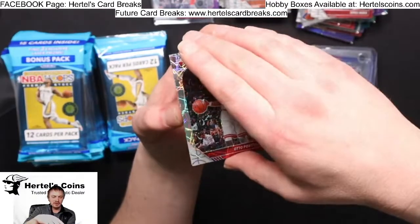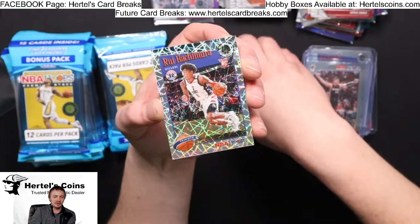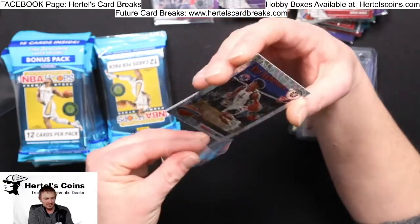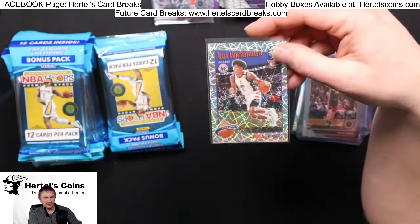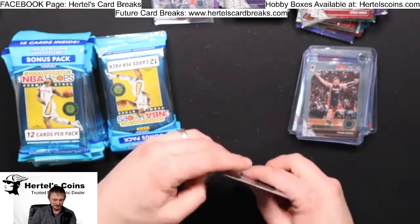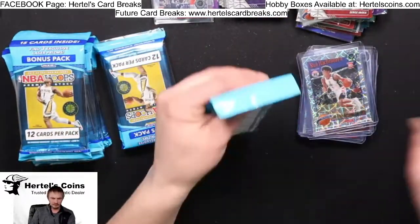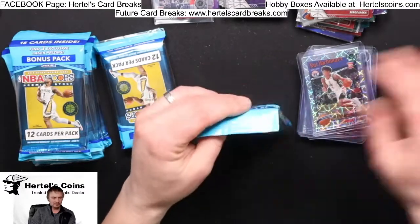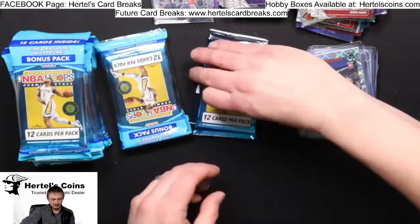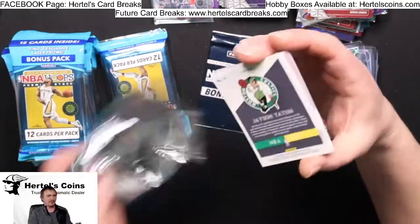Otto Porter Jr., Jabari Parker, there you go, Rui Hachimura from the Wizards. There's another one for you guys. Nice Rui hit. Yeah, it is their Rui night.